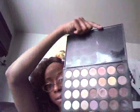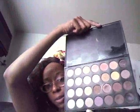This is a neutral palette color. Here, you guys can see it. As you can see, I use the bottom ones down here quite often. Mainly using the color in my eyebrows, and they're actually great for everyday wear, especially for those who are working in a corporate office. You don't want to have too much on your face, but you want to have some color. So this is a great palette to have, which is the 28 color neutral eyeshadow palette.